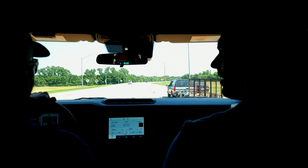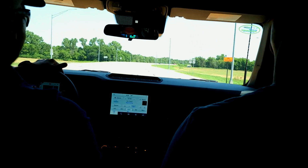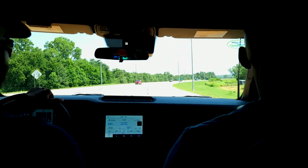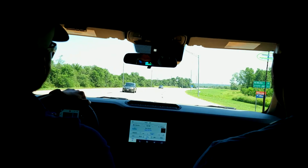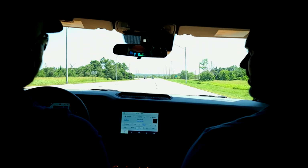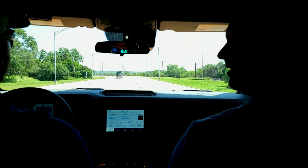This ride's so much smoother than the Jeep's. Like we were saying earlier, it's got the big beanie tires on it, you can't hear anything. I know. Cruising at 65, no death wobbles, no anything. It feels like I'm driving a car from up here.